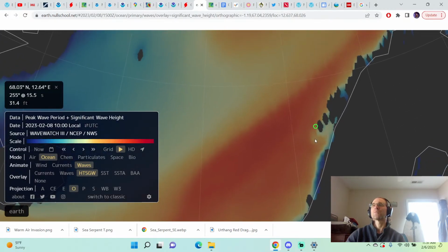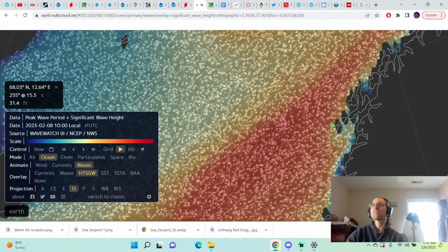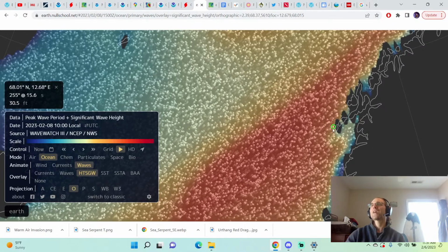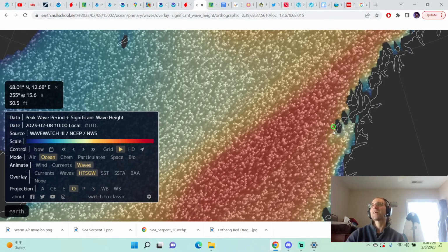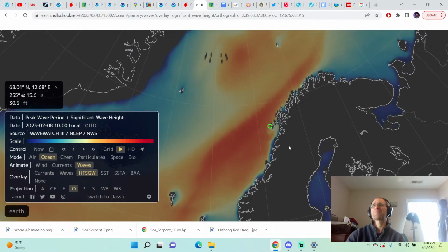Let's go ahead and zoom in really close. I'm curious. I don't know if I can get a closer measure. This is, of course, a model. Models are coarse, but yeah, 30-foot significant wave heights off this tiny little island off of Scandinavia here. I don't know if there's a breakout there. It is going to be way cold.